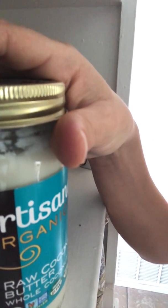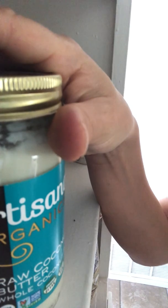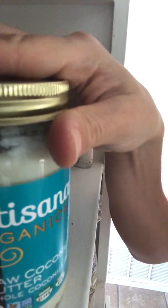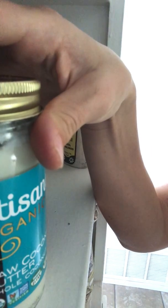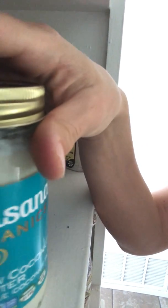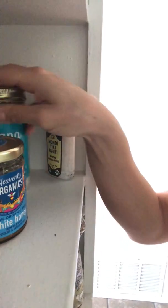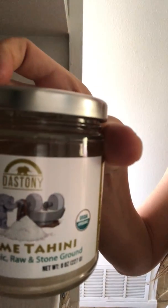I use this sometimes when I want to take a break from butter or ghee. I'll use this in my coffee, blend it up. It has a nice, delicious coconut flavor, and it creates a really nice consistency. I have tahini sauce, which is delicious as a base for salad dressing. It's also one of the most important ingredients in hummus.